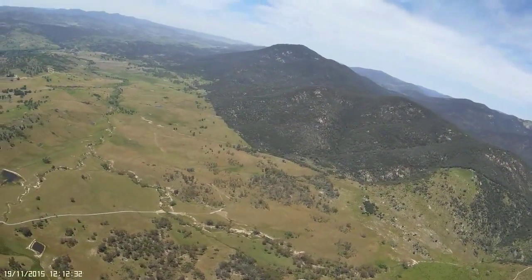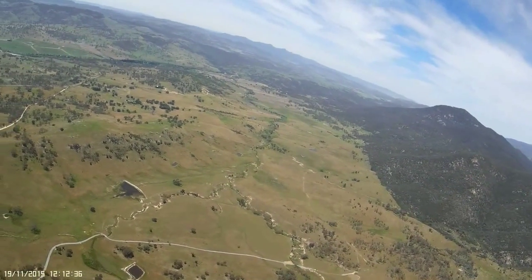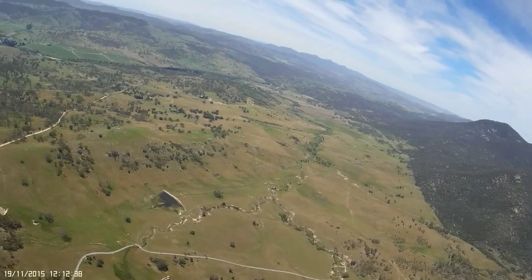so this is a view pretty well straight back from the turn, and I'm actually behind that hill over there, so there's no line of sight to the plane, so I'm amazed that I'm over 5 kilometres out still with full radio control and still getting usable video, so pretty impressive.